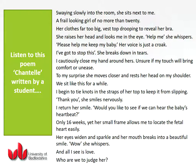To my surprise, when she moves closer and rests her head on my shoulder, we sit like this for a while. I begin to tie knots in the straps of her top to keep it from slipping. "Thank you," she smiles nervously. I return her smile. "Would you like to see if we can hear the baby's heartbeat?"